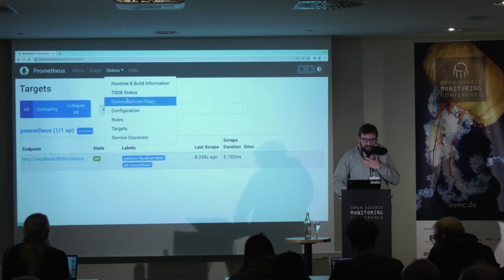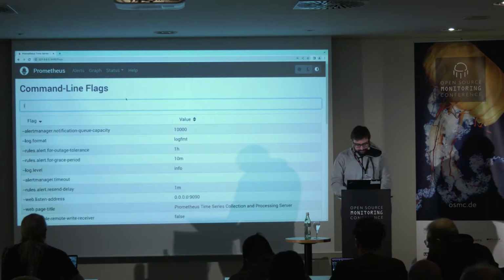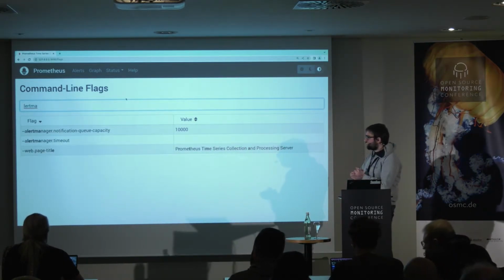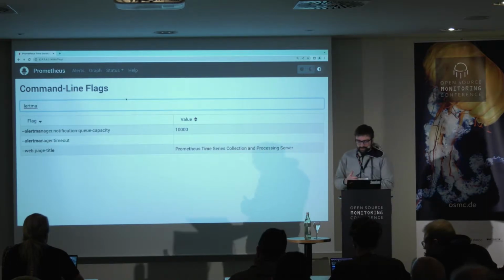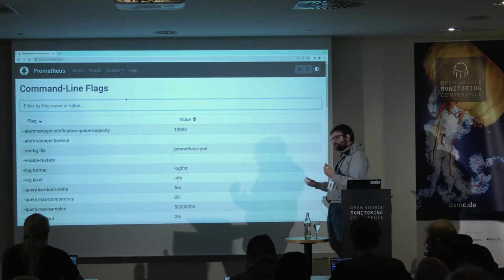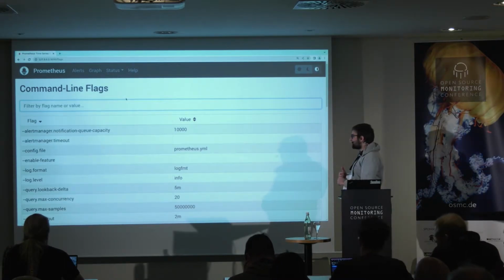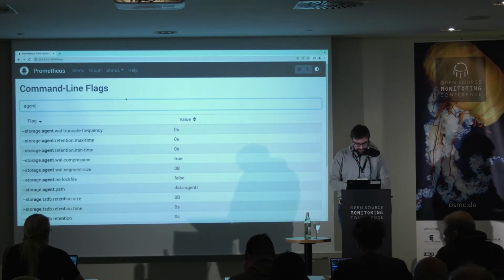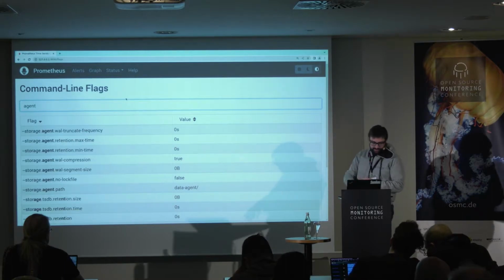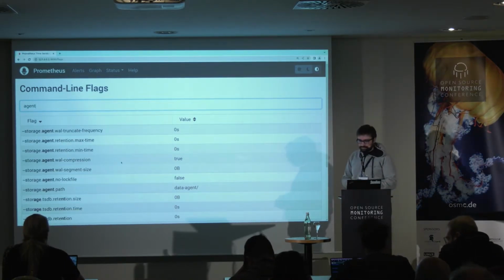And this is the same for the command line flags. The command line flags are also searchable now. So you can just type anything, and it will find the command line flags that you are looking for, so you don't need to look through everything. For example, we have a new feature called the Prometheus agent. If you want to know all the flags related to the agent, you could just type agent, and you would see, on the top, all the storage.agent flags that are available for you to use.